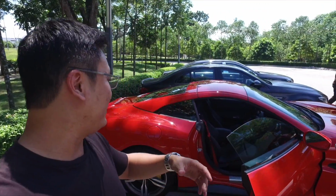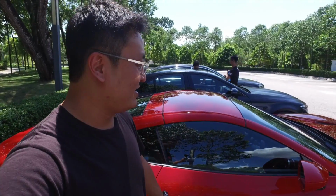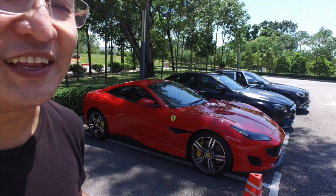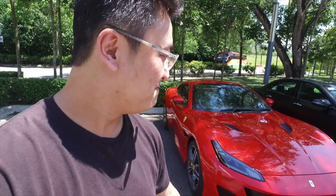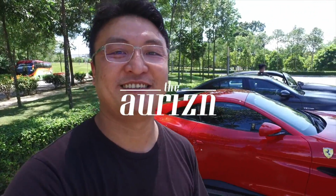So guys, for those of you out there who are thinking of buying a supercar or whatever, seriously, how many times do you go to the track? But this is something that you can do a little bit of everything with, and that's very nice. And for those of you who have never owned a Ferrari before, and for others, go get a convertible. So different, so nice, so damn nice. Cheers.